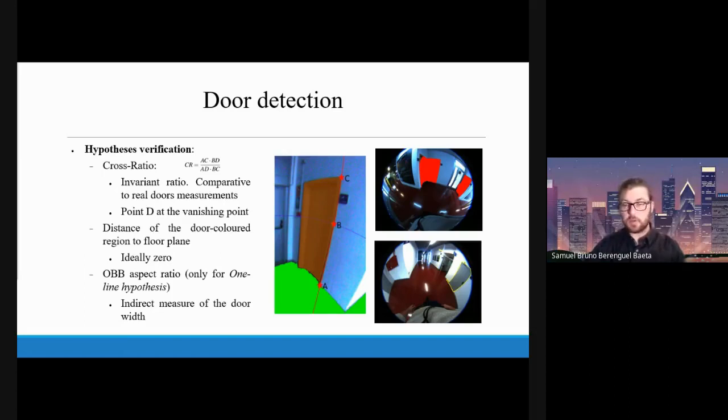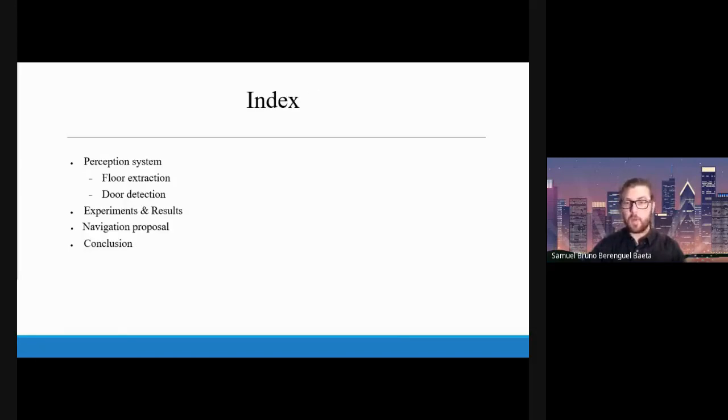The third constraint is only for the one-line hypothesis, since we do not have a measure of the doorway. Here we compute the aspect ratio of the oriented bounding box of the hypothesized color region and compare this aspect ratio with that of real doors. The hypotheses that fulfill this constraint are verified as doors in the environment, while the others are rejected.